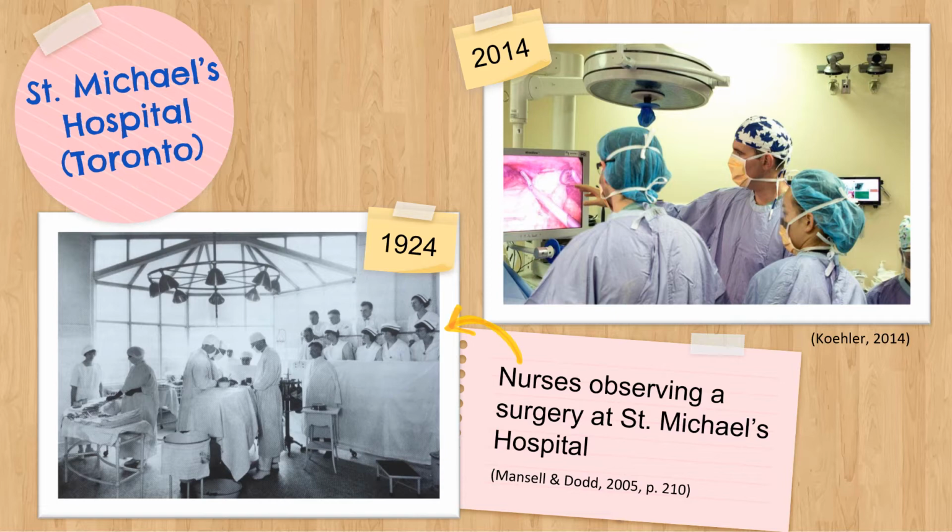So take a moment to consider these two pictures. What are some similarities between teaching in these images, and what are some differences? And what learning theories or terms would you use to describe teaching and learning in these images?